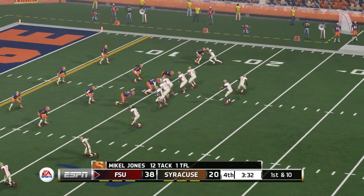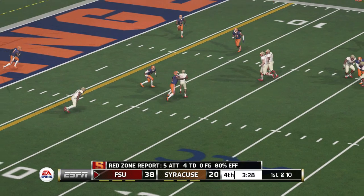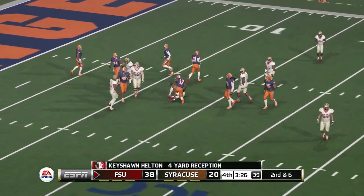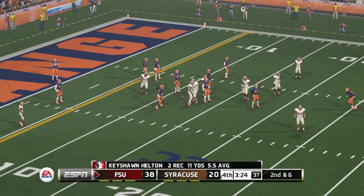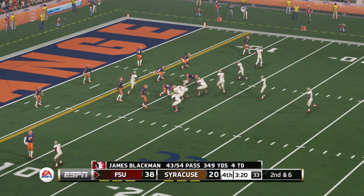Mike 13. Fires it out. And he's hit before he can go anywhere. That's good for a gain of 5 yards. That makes it 2nd and 6.